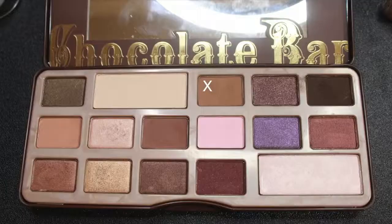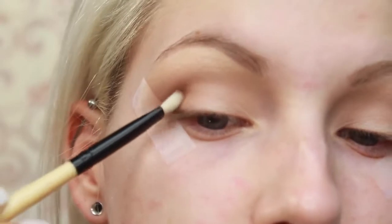Then from the Too Faced Chocolate Bar palette, I'm taking this mid-tone warm brown on an angled fluffy brush. I'm using an angled brush so I can position it into the crease really directly. I want to concentrate this color more so in the crease than the last color. This is just going to add some more depth to the look, and this is going to be from inner corner to outer corner, not so much into the inner corner, but really focus it on that outer corner crease.